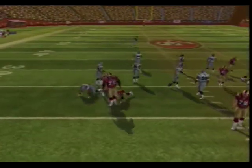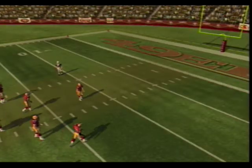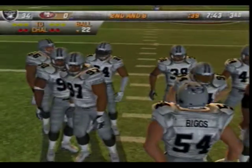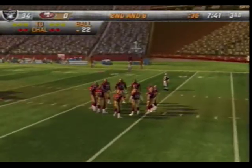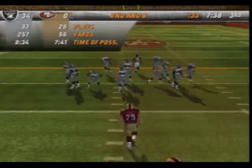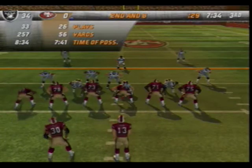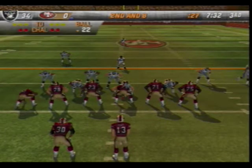You can hear the collision. Green with the carry. Green battles his way forward for what appears to be a 2-yard pickup. Second and 8. Ball on the 22-yard line. Set. Here we go.